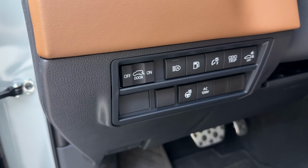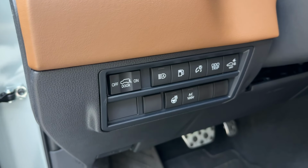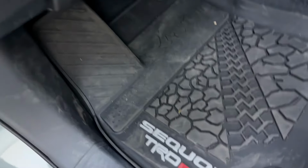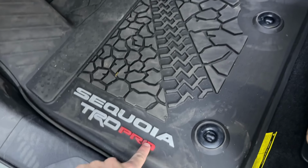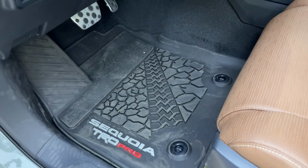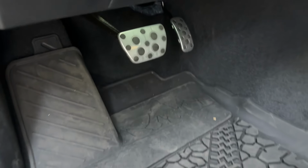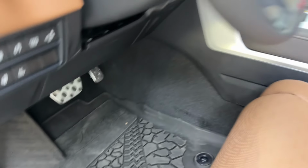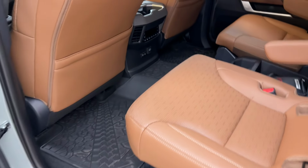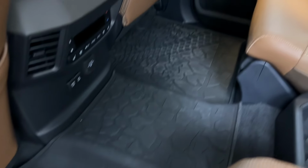Got some additional buttons down there, pretty basic stuff, you know, opening the gas tank, turning on your heated steering wheel, some driver's assist stuff, etc. It's also got some Sequoia TRD Pro floor mats. Not sure if that's a press car exclusive or not. This is the TRD off-road technically, but let's be honest, the TRD trim levels have been getting more and more confusing over the last few years. They're all cool, but that doesn't mean they're all easy to understand. Those mats do kind of wrap across there.